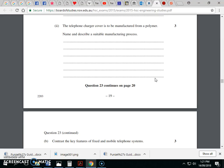It's much simpler. It says polymer is liquefied and pushed into the mold under heat and pressure. Great. Just to repeat for people who are listening to the recording, the answer in the exam says polymer is liquefied, it's forced under pressure into the mold, and allowed to cool. That's basically it. Yep. Okay.